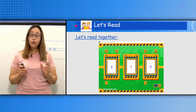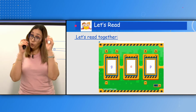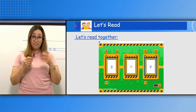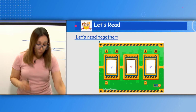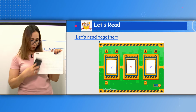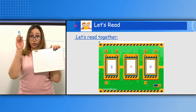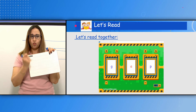Okay. Here we have a new game. We are going to read words that have the a sound. And I want you to do this. Bring your board and your marker and write the word gap on the board.